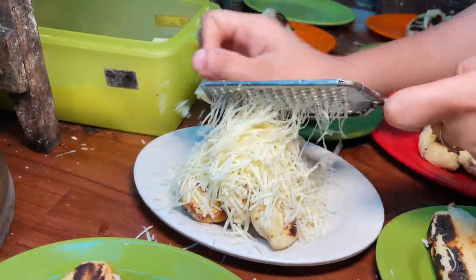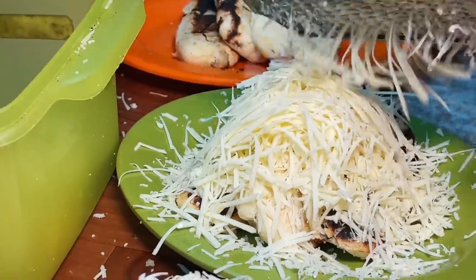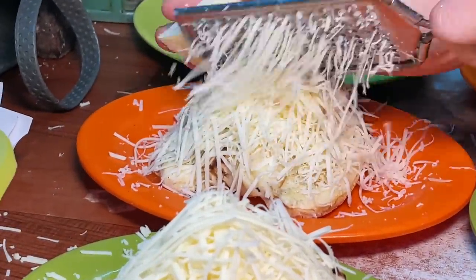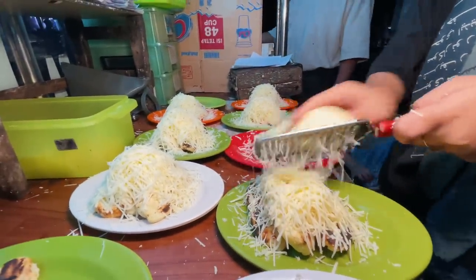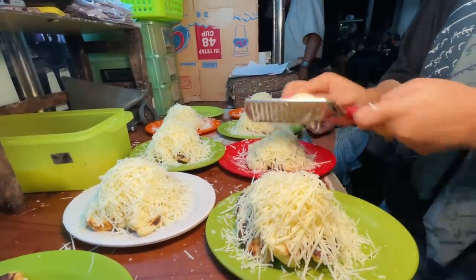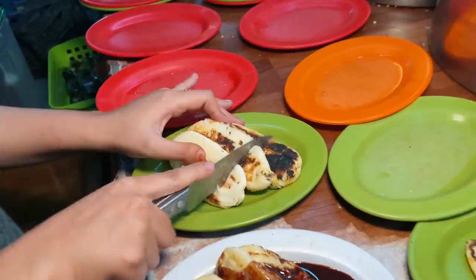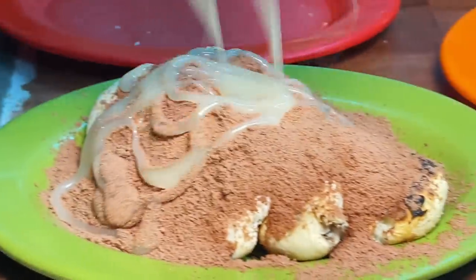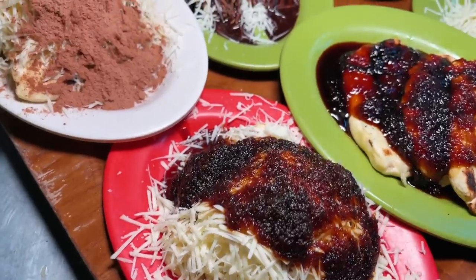Indonesian people love cheese so much that they sprinkle cheese on almost any food, sometimes even on the ice cream. They have chocolate powder with condensed milk, Nutella with condensed milk, sweet palm sugar, and durian paste.